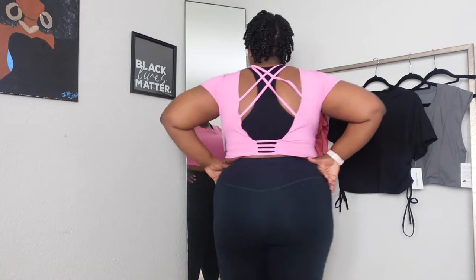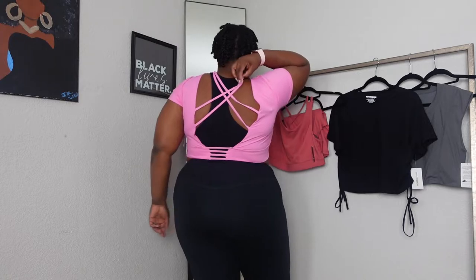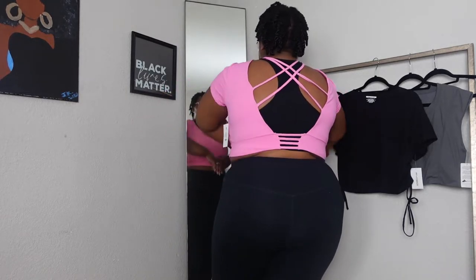This is good. I would definitely wear this as an outfit to the gym. It looks super cute. Even though in the back you can totally see my bra, I like it.